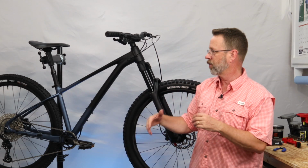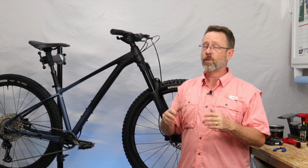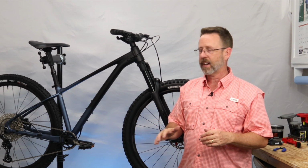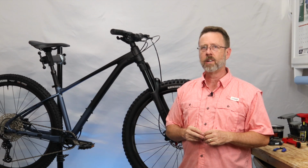So what all that information translates into is that you're going to have lots of range whenever you're out on the trails, whether you have some very steep ascents or if you're on the flats or anything like that, you have plenty of range. What little bit I got to try today was a lot of fun.